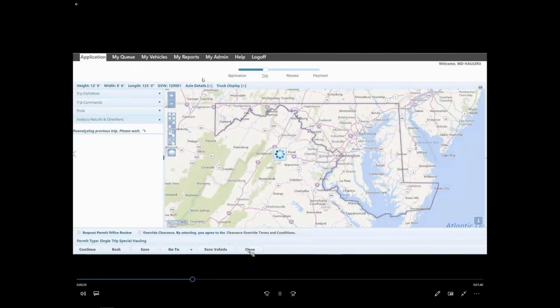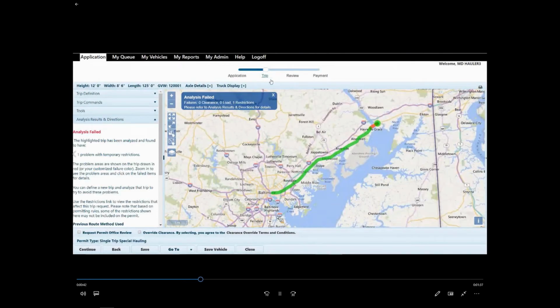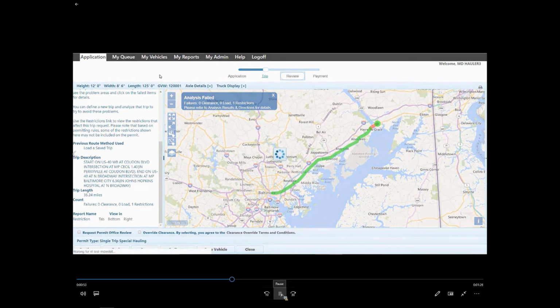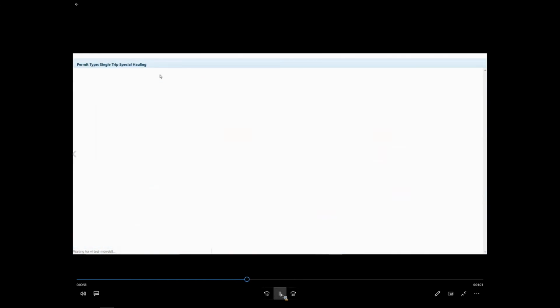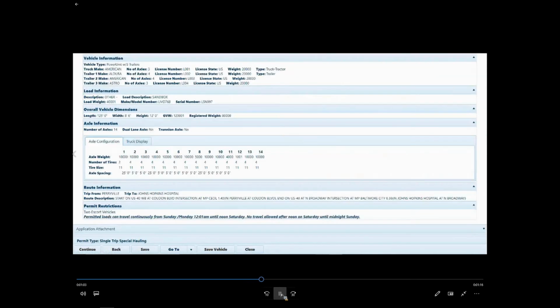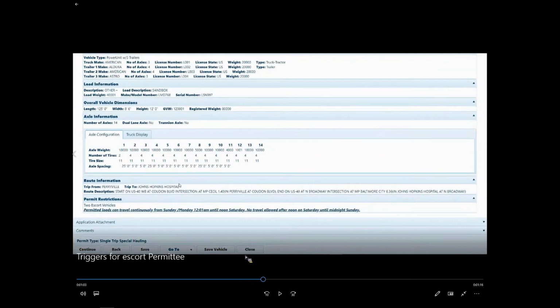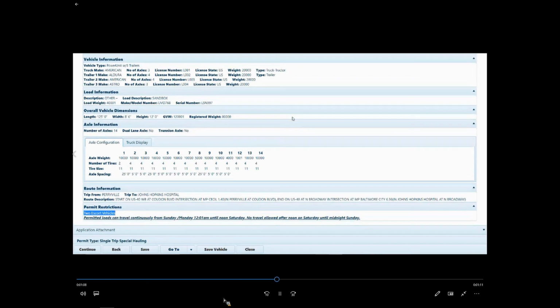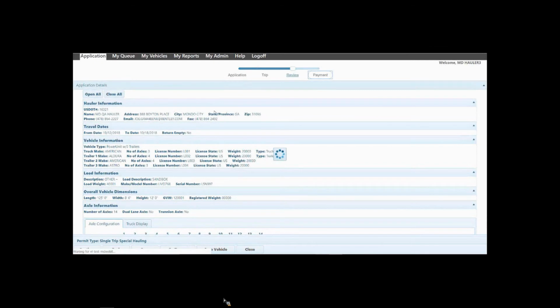So let me fast forward this a little bit. Going to the trip page, once you get your trip done and you have your trip defined, you know the route that you're going to take. You go to the review page, and on the bottom of the review page, usually the restrictions will show up, with all the restrictions specific to that oversized overweight permit. So if you scroll down, and I'm going to pause it over here, underneath the restrictions, you'll see that there are 2 Escort vehicles. So that, again, lets the system know that that is an Escort.